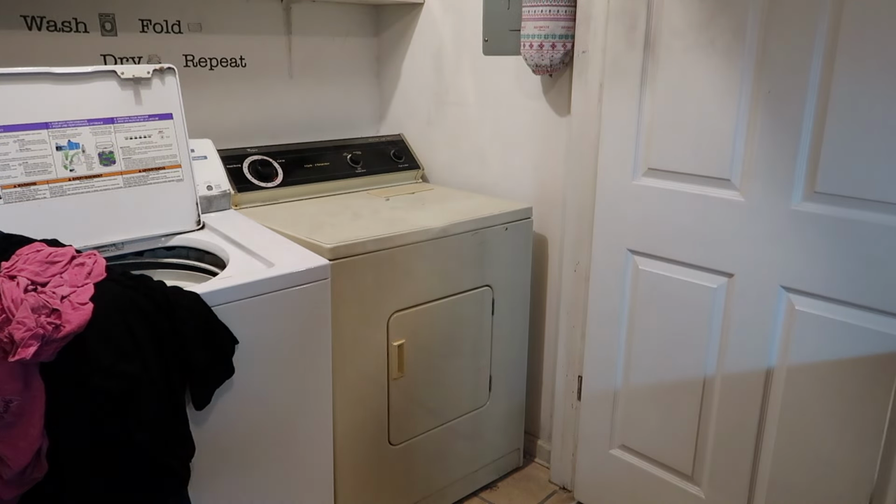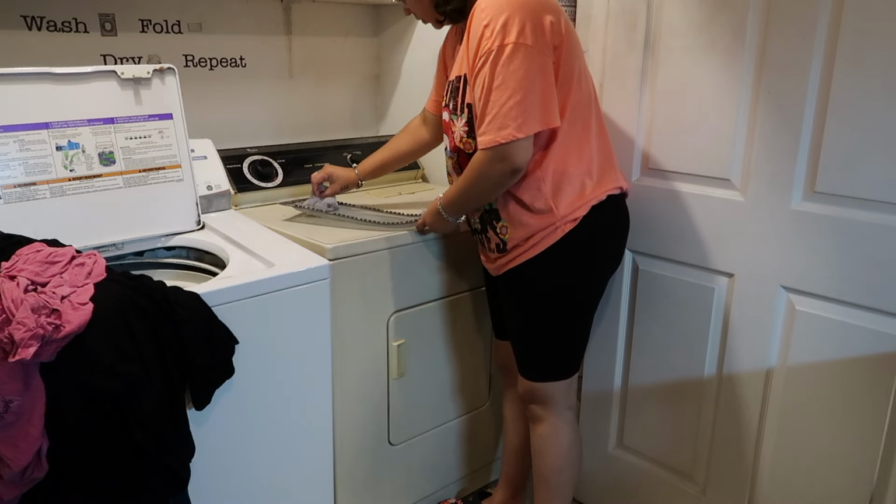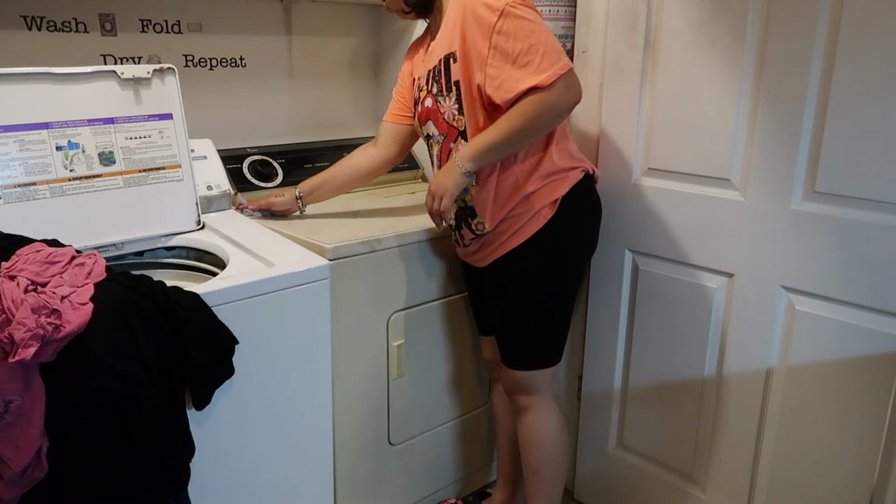Please make sure you guys are checking your dryer vents. I like to check mine every 1 to 2 loads, depending on what I wash, because some loads create more lint than others.